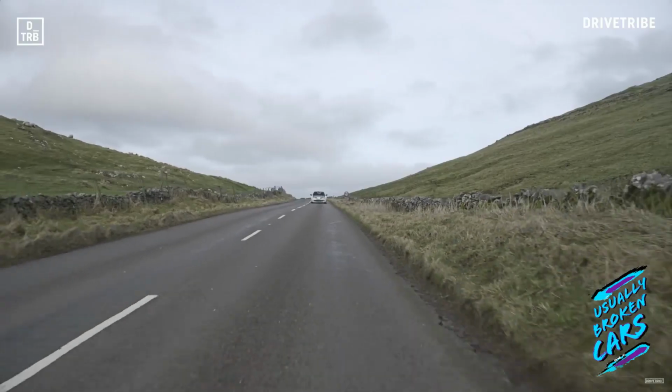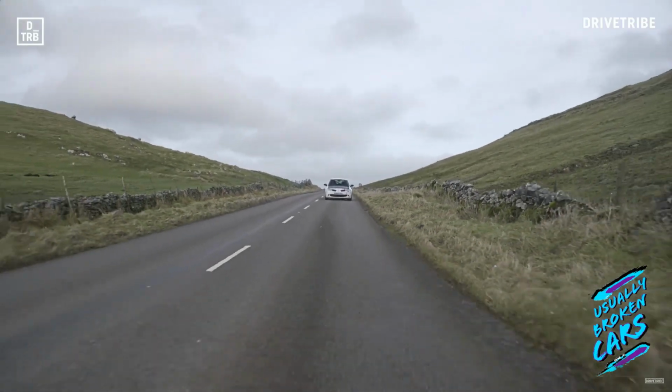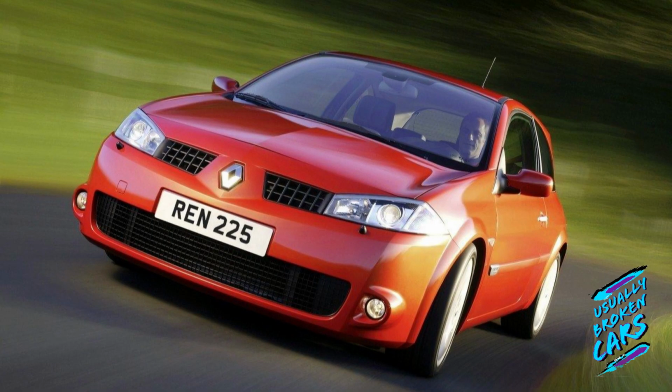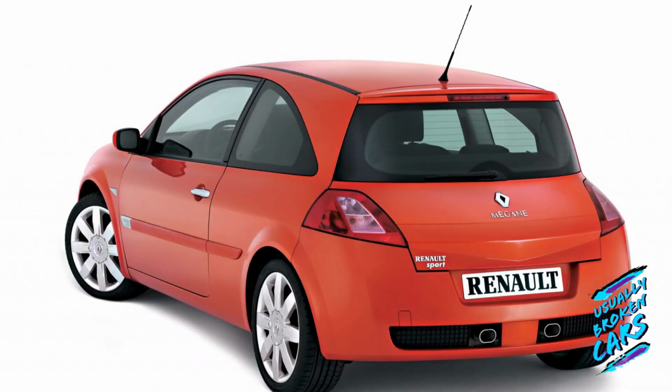The only issue I would say with the exterior styling is that it doesn't scream sporty. There's nothing about it that makes you think it's a sporty, fast car, except probably, if you notice, the 4-pot Brembos through the front wheels and the twin exhaust system. But otherwise, I don't think it looks overly sporty.